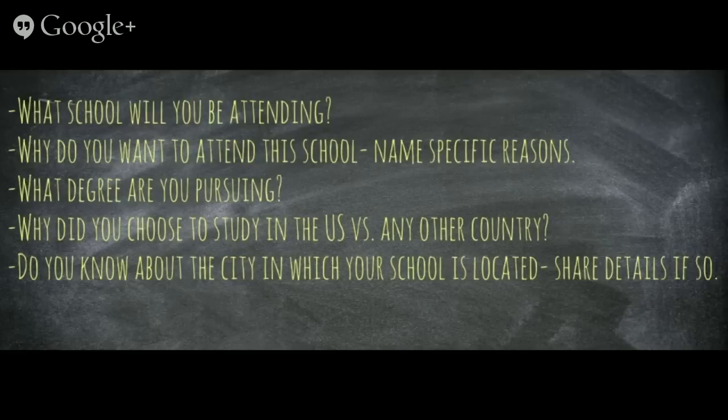This one hopefully should be an easy one as well, but you might want to dive into the degree program at your school and get a bit more information on that. That couldn't hurt. Why did you choose to study in the US versus any other country? And do you know about the city in which your school is located? Share details if so. So don't just know about your school, make sure you know where it's located.